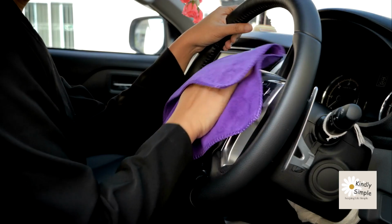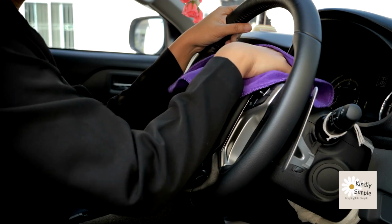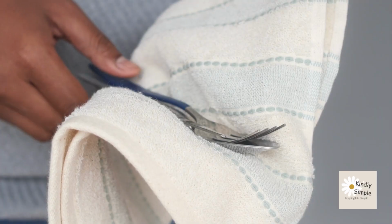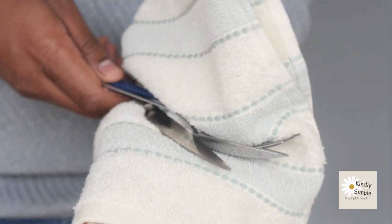But first, before you even start your collection, take a few days and notice where and how often you're using paper towels. It helps you figure out what kind of cloth alternatives you actually need.